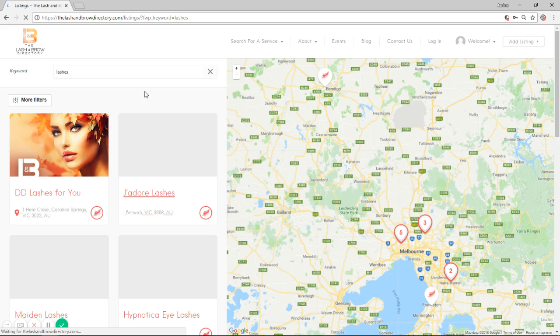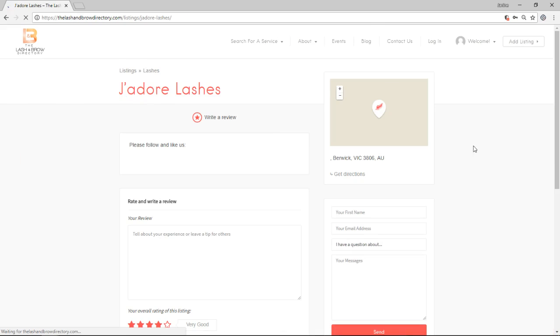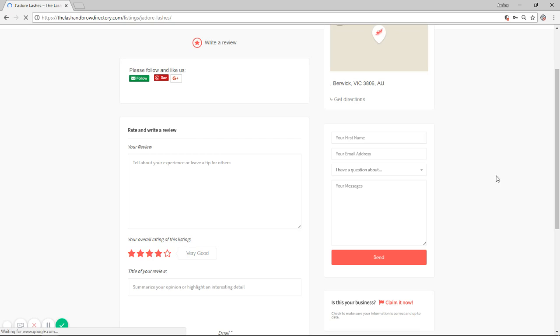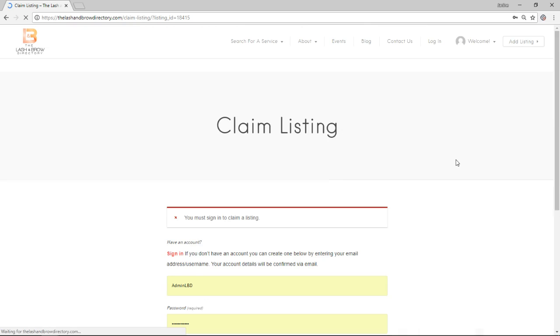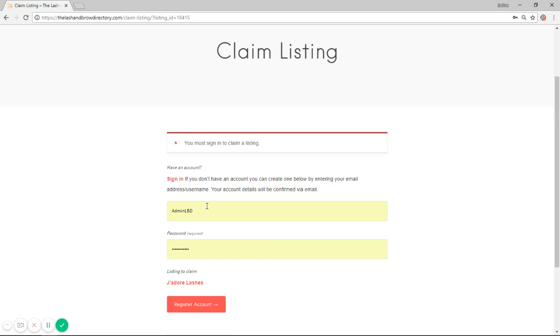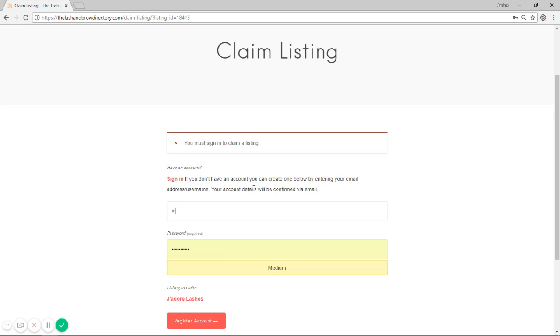So if that is your company, then click on the company name and it will open up the actual listings page. You need to scroll down to "Is this your business? Claim it now." Select claim it now and you'll be taken to another screen where you do actually need to add your email address and create a password just so that we can send information back to you. So that's why we have this here.